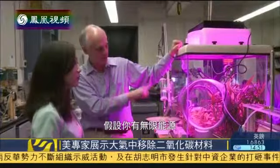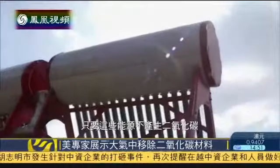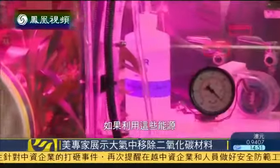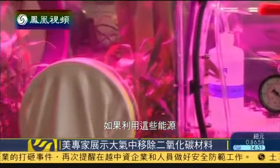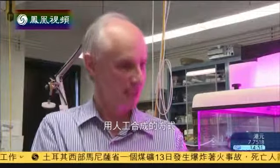If you have unlimited energy, let's say wind energy or solar energy, or maybe even nuclear energy, but energy which doesn't produce CO2, if I now use the energy I have and the CO2 as carbon, I can now produce a synthetic oil, right? And thereby I can make this material synthetically.